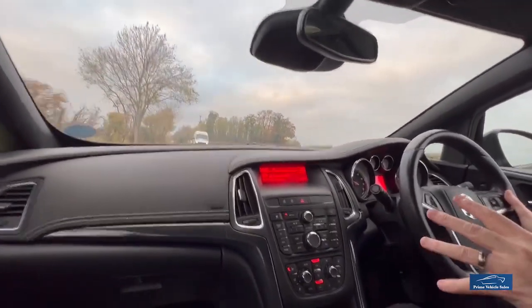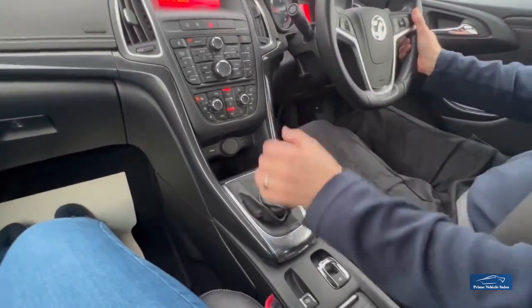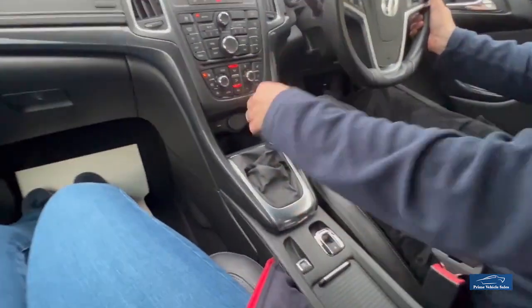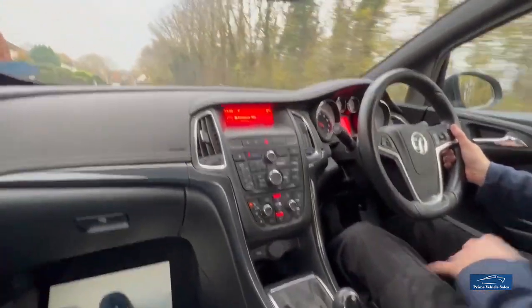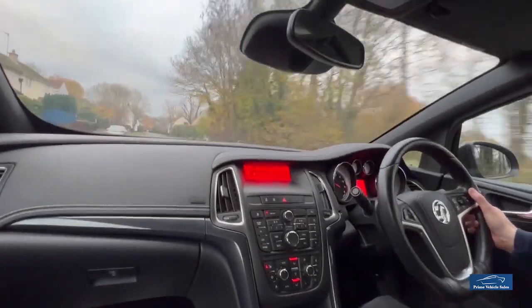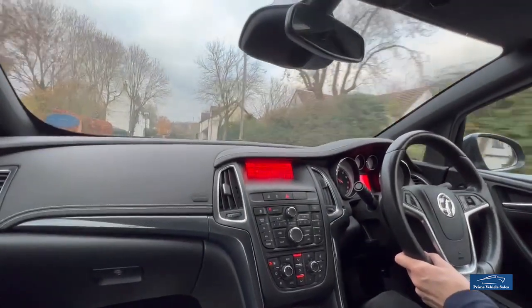It's all fully electric roof, so you literally pull the little lever down here, the roof goes down, and all the windows will drop as well. There's a centre switch so you can control all the windows rather than having to do them all individually. And yeah, super looking car, really nice to drive, really good pedigree as always, great service history, great background to it.